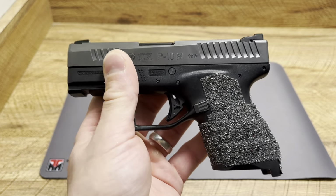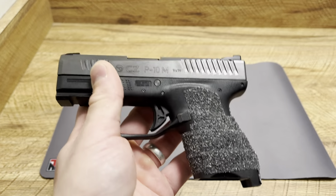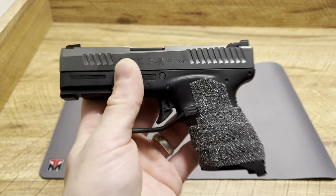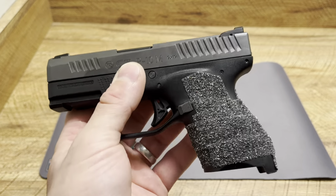Holster-wise, companies like Vetter make holsters for it. Other than that, I don't know of too many other holster companies, but Vetter is a great holster company, so why not? Other stuff is lack of grips and sights and all that, which isn't a big deal for me, because in my opinion, you don't need all that extra stuff. For me, I just did my own grip job. Yes, I made it look pretty bad, as you can see right there, but it works for me. It fits my hand really well and makes it really shootable.